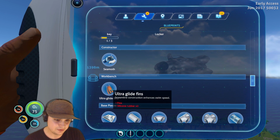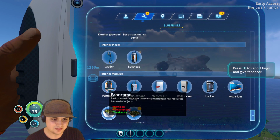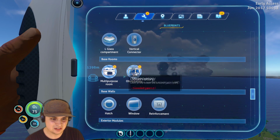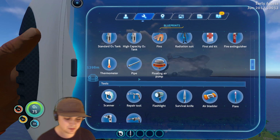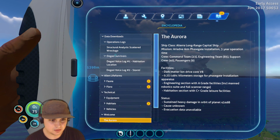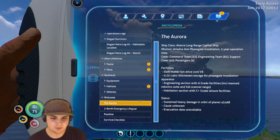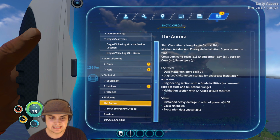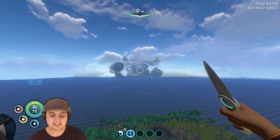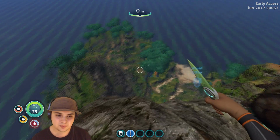But we do have ultra glide fins, which I guess make us swim faster, and we also have new interior pieces whenever we get started on making our little base. I don't know what episode that will be, but we're gonna get to it eventually, hopefully. And we also found in the last episode a couple of data logs about the Degasi survivors. I guess the Degasi was a different ship. And if you go down here, the Aurora, it says the cause was unknown of our crash. So it has me thinking, was the same thing that caused us to crash, did that cause the Degasi to crash? Probably so.